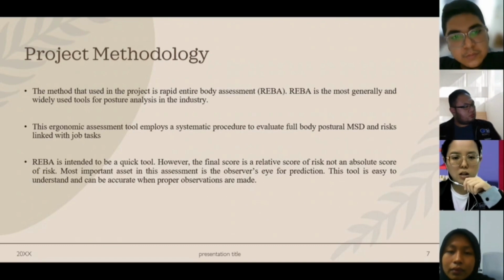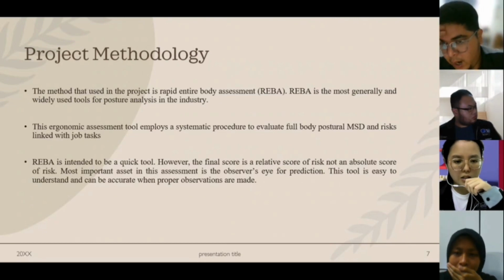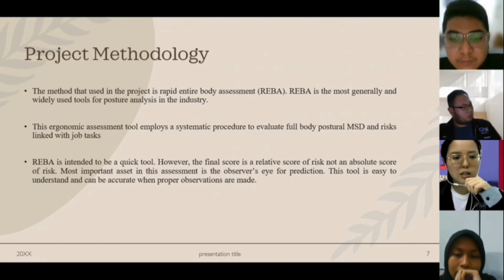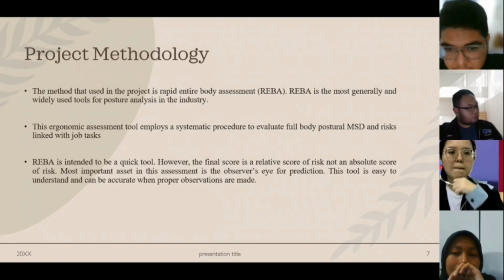However, the final score is a relative score of risk, not an absolute score of risk. The most important asset in this assessment is the observer's eyes for prediction. This tool is easy to understand and can be accurate when proper observations are made. Next slide.